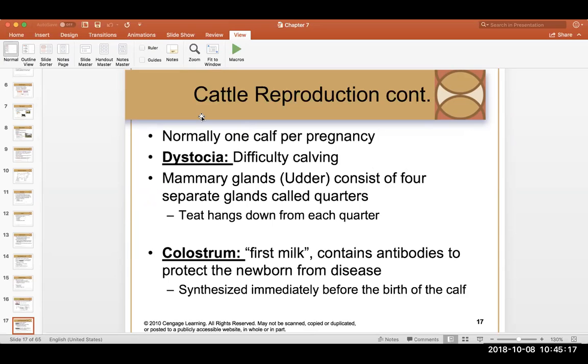Colostrum is what is called the first milk. That's the first milk that an animal will get, and it is extremely important because it contains antibodies that can protect the newborn from disease. When they're first born, their immune system is not fully functioning, so they need to get these antibodies from their mom to fight off disease until they can develop their own immune system. So definitely know dystocia, and know what colostrum is and why it's important, because colostrum is extremely important in all livestock production. I still hear about it in my job almost weekly. So make sure you're familiar with this slide.